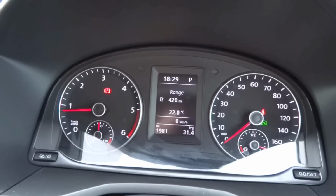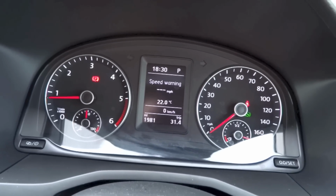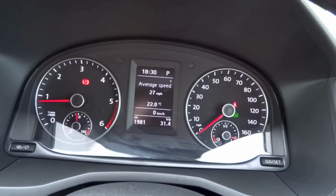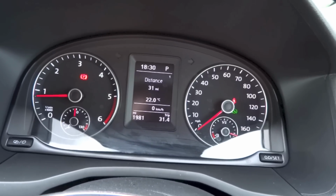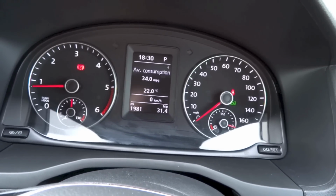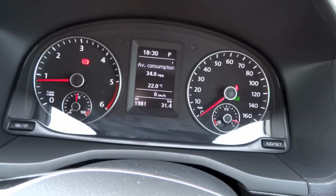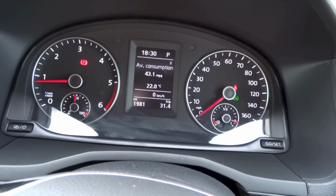Right now you do have the range, average fuel consumption, instant fuel consumption, elapsed time, speed warning, oil temperature, average speed, distance traveled, range for your AdBlue tank, and back to your range. Now, say in this average consumption menu, if you use the button down below, you can go between trip 1 and trip 2.